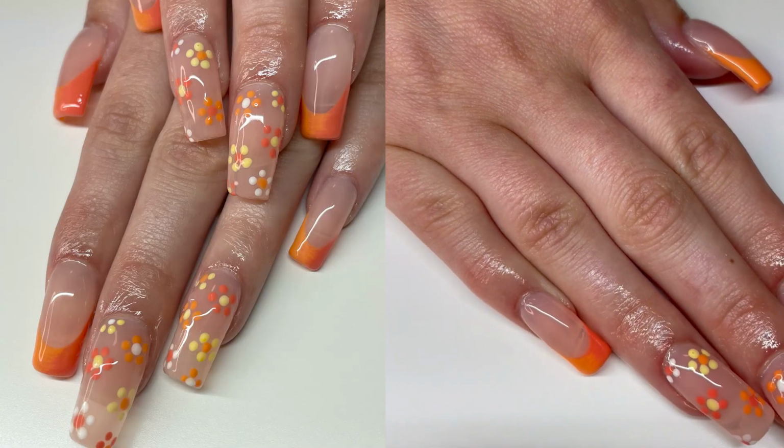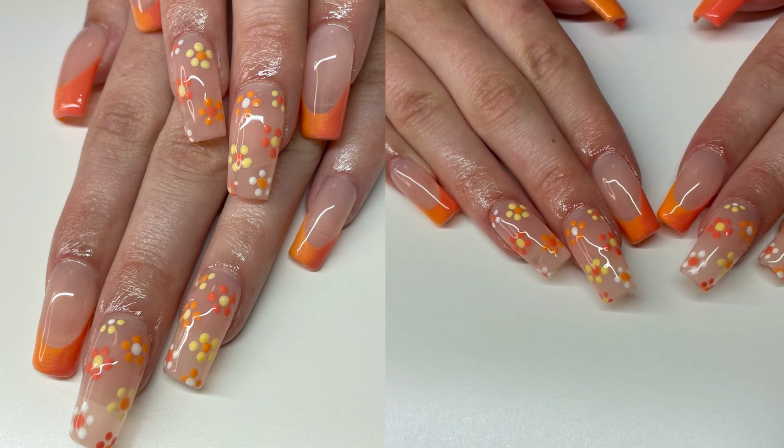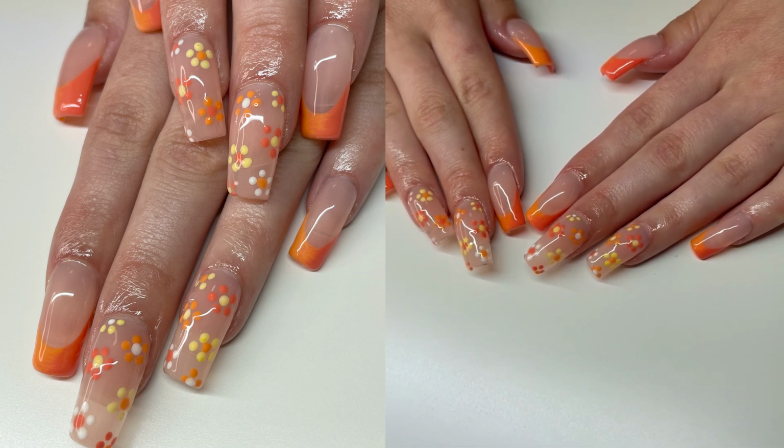We went with this coral and orangey color theme, which are the perfect colors for summer. I did an ombre French tip, and then I did two flower nails as little accent nails, and they came out super, super cute. I actually really, really love these nails.